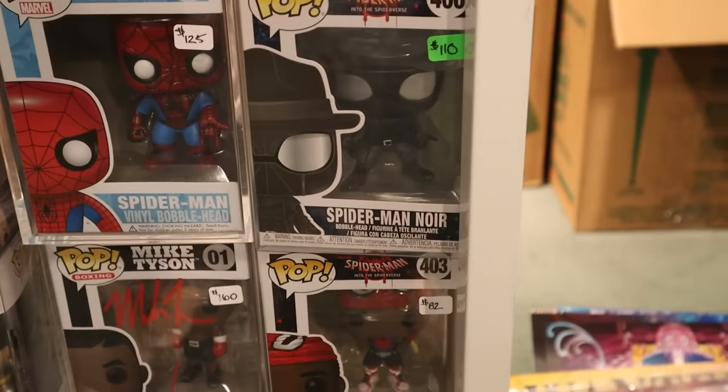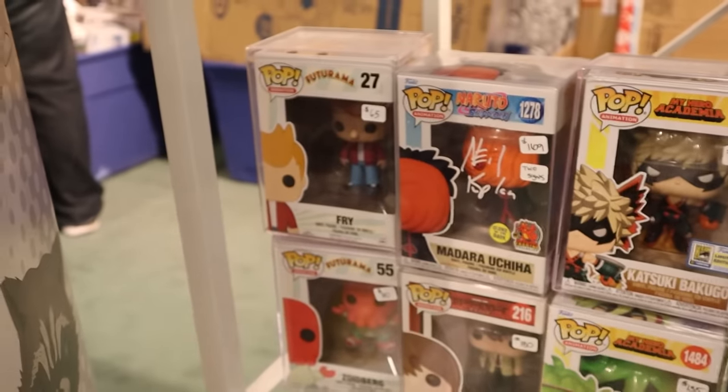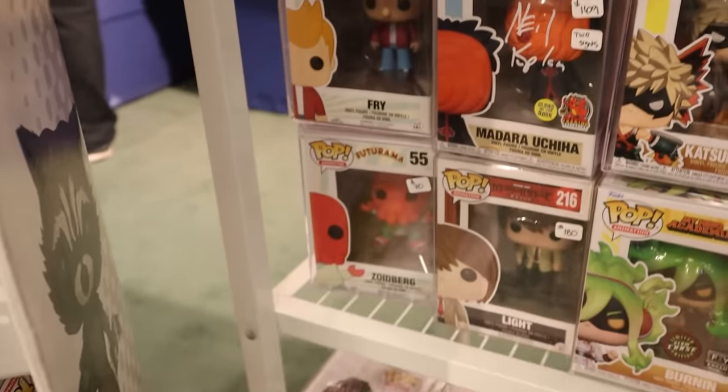Not one that I need for the challenge, but one that I might want to pick up for my personal collection. Gotta love Futurama as well, guys. Anytime I see that, I gotta show it off with Fry and Zoidberg right there.